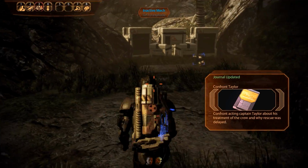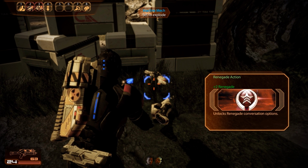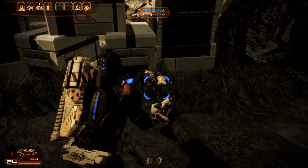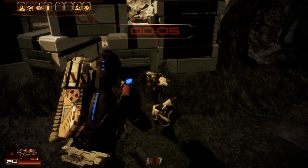Alright, we have learned just about all we need to know to set our sights on finding the man behind it all. For our dialogue choices we obtain 2 Renegade and 4 Paragon points, and we can now rig this broken mech here to explode, because who wants to drag boxes around if you can just blow them up?